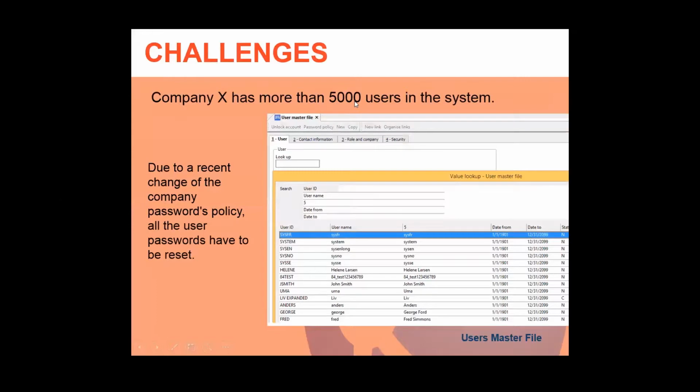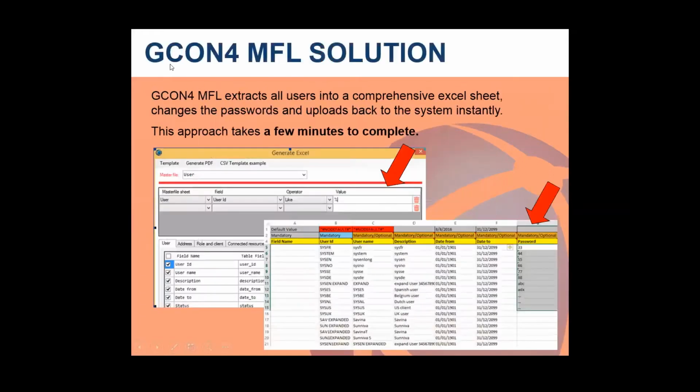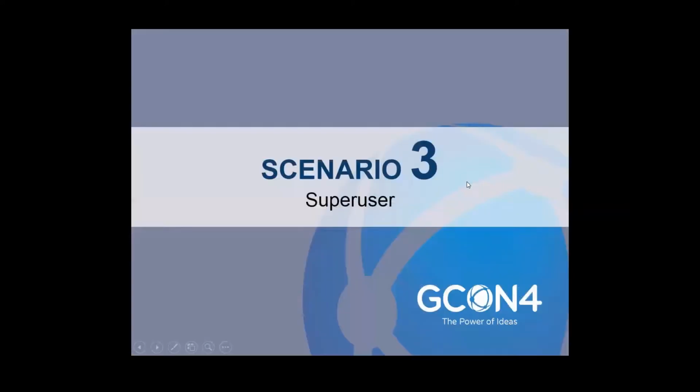Another scenario is that when we have, let's say, 5,000 users in the system, we have a password policy that has changed, and we need to reset the passwords of all these users. Okay. The standard solution, we need to go one by one, changing the password. With Gcon4 MFL, what we do is extract all the users in this case. Okay, we have all the users in our Excel sheet, and we go changing all of them in one single column, which is much easier. We just upload back this Excel sheet, and all the passwords will be changed.